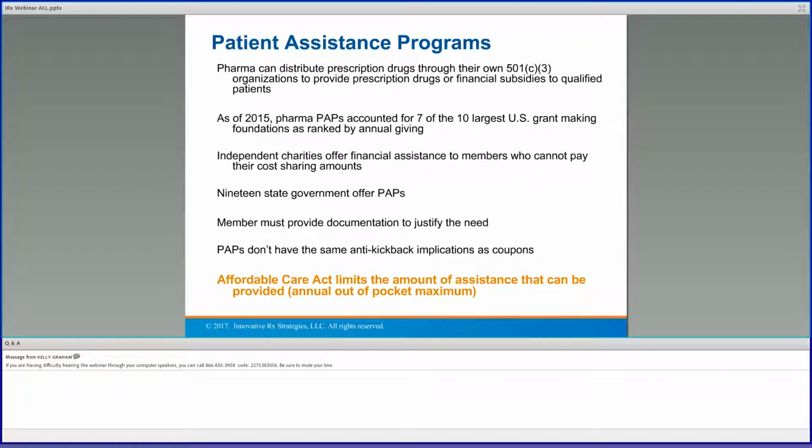It's also interesting, and again, something to look at in your state, because there are 19 different state governments that also offer some form of patient assistance programs as well. Now, yes, they're a payer of last resort in terms of what may or may not be available, particularly on some Medicaid patients that you may have under your plan or you may not. But clearly, looking at what may be available through your state government in terms of patient assistance programs for your members is also important.